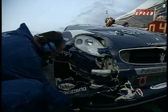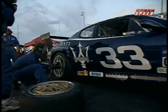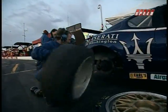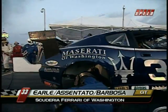Cal, what do you see down there in the 33 pit? Well, I see a lot of damage, unfortunately. This car's really come on gangbusters since Homestead. Joao Barbosa done a lot of testing with the car. Major damage to the right front corner, but the right rear, probably the bigger issue right now, is mainly bodywork on the front, but suspension damage in the rear.